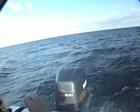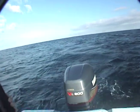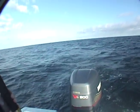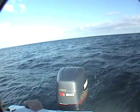Welcome back to Get Real Fishing, folks. I'm Captain Dave Adrian, fishing for bluefin tuna off Cape Cod, Massachusetts. My brother Jeff is hooked up with our second fish of the morning with Captain Bill Strakel of Outer Cape Angler.